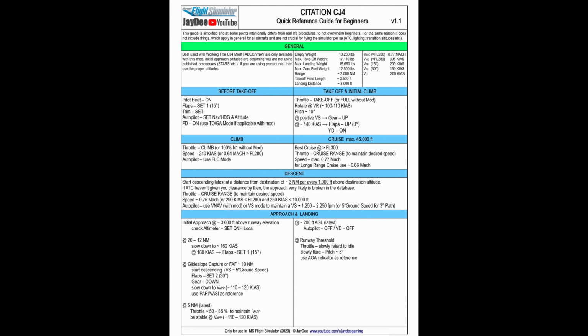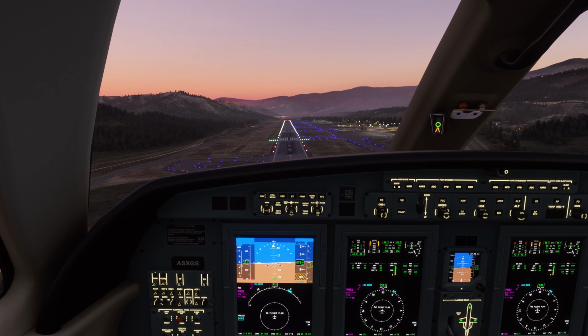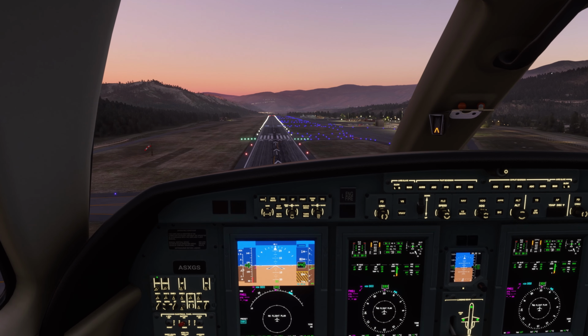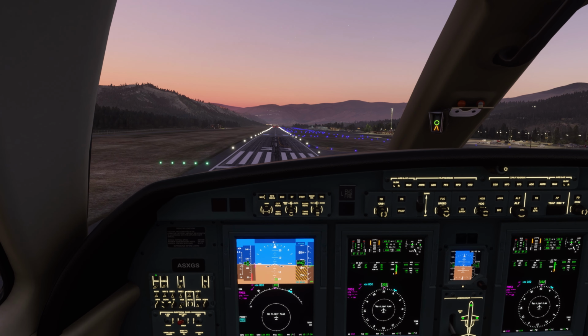And just as a reminder, when we're talking about throttle percentage, we're going to be looking at the N1, which is the fan speed, because you have your separate spools for a dual spool engine, which is on the CJ4. N2 is your core speed, and N1 is your fan speed. Of course, the gearbox is connected to the core for startup procedures, but we're only looking at the N1 for this approach.